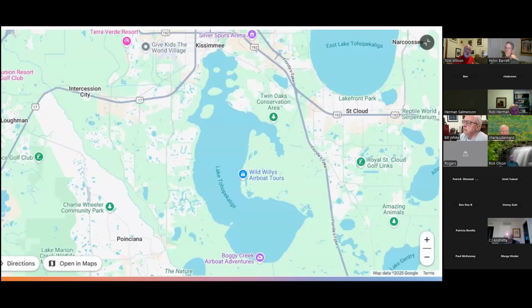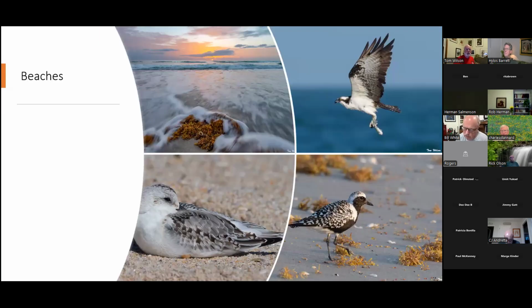And here you see where Boggy Creek Airboat Adventures is down here. And don't underestimate the traffic in getting there. It's again very much in town. You see Kissimmee right up here, and you're kind of having to come around the whole lake and so forth to get there. But it's worth doing if you want to get those guys.